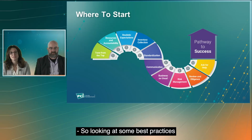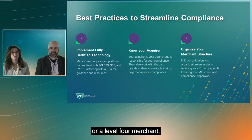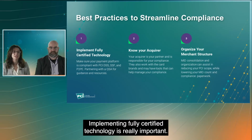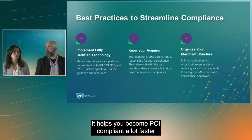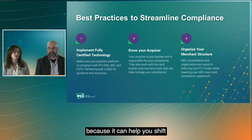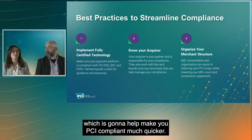So looking at some best practices to streamline compliance, and again, this goes for if you're a level 1 or a level 4 merchant, there are just some standard things that we want to do. Implementing fully certified technology is really important. That helps you reduce your scope. It helps you become PCI compliant a lot faster because it can help you shift some of the compliance requirements from yourself to a vendor or a third party. It helps reduce that scope, which is going to help make you PCI compliant much quicker.